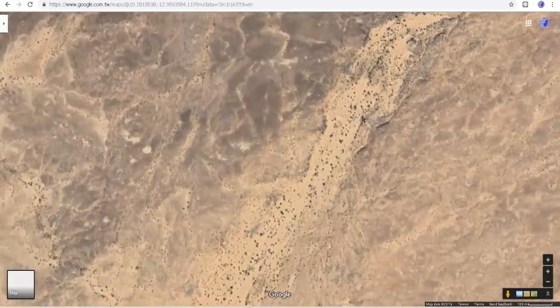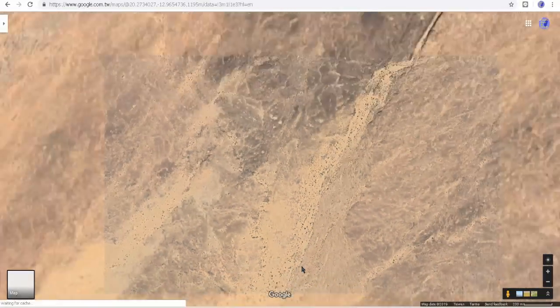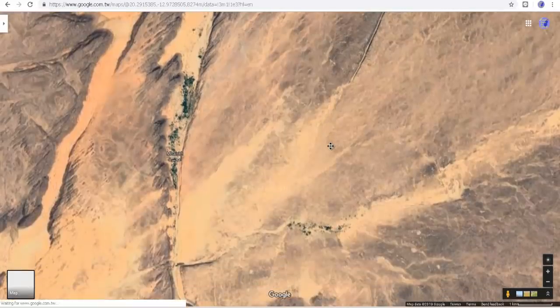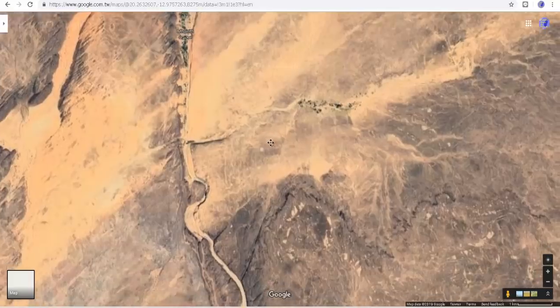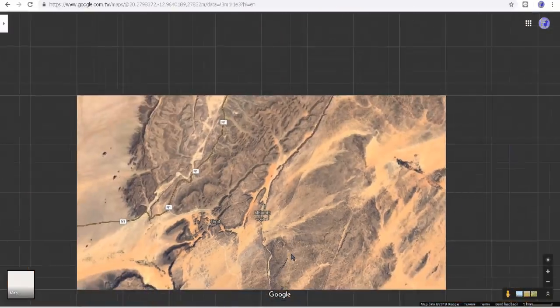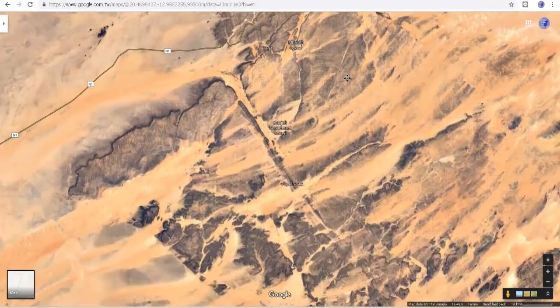Wow. And it leads down to connecting to some more natural curved river basins, which have been filled with sand. Whoa, this is really exciting. It shows the connection from the concentric circles. And I did have a suspicion that there was a connection to the Senegal River Basin. How far does it go?